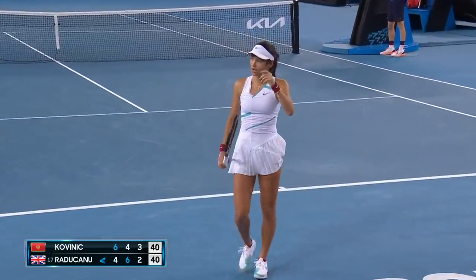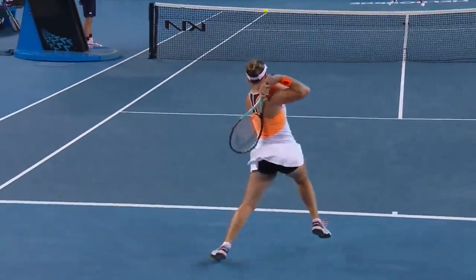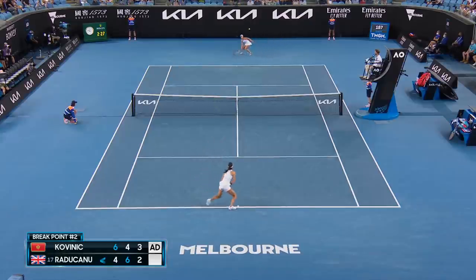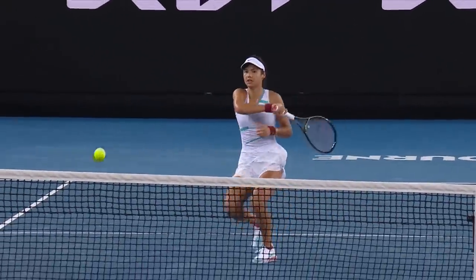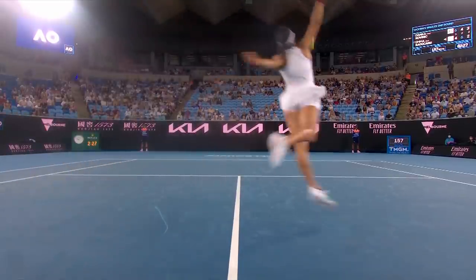Oh, what a great serve. Oh. Well, she's had more success with the break points, Kovinic. Perfect decision. Yeah, it was this approach out here from Raducanu. Just got too close to the ball, so wasn't able to get enough pace on that approach shot, and also too central in the court. Kovinic just had so much time on that lob.